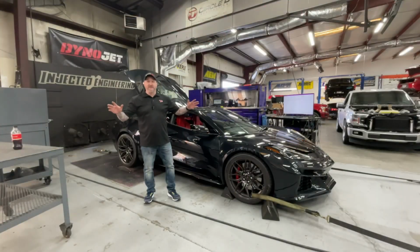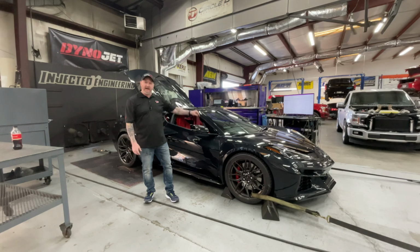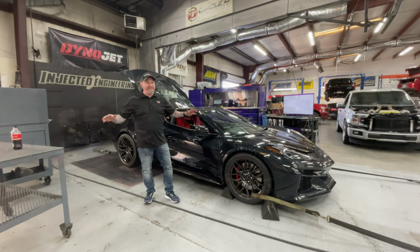All right, guys, install is done. Intake is in. We are going to get Eric in here. He's going to fire this thing up, and we're going to see what it makes. Moment of truth time for the Eventuri carbon fiber cold air intake.